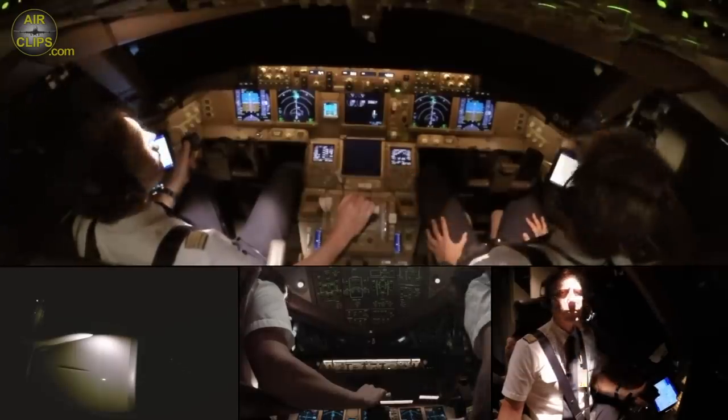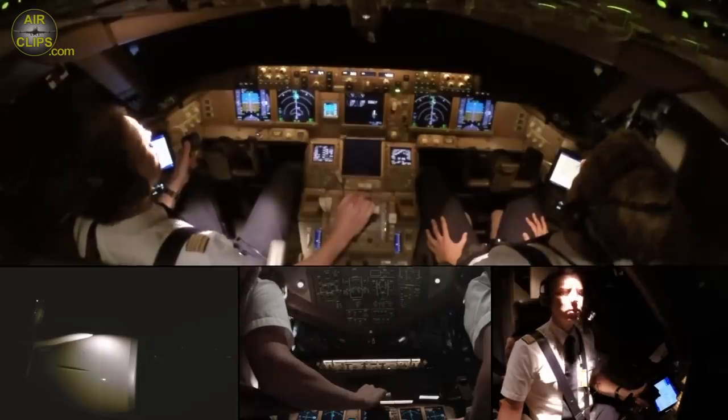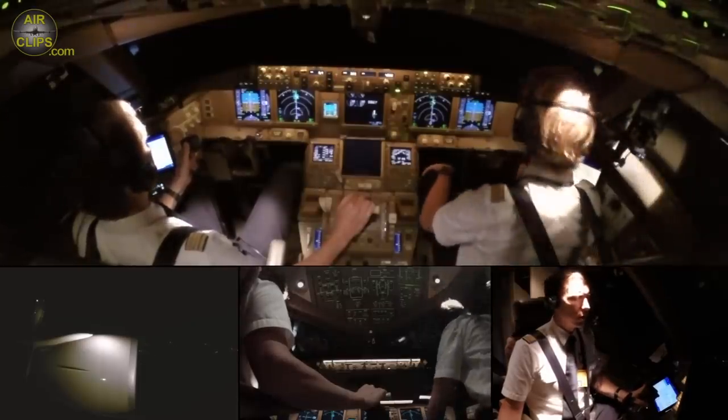Yes. Water seems calm. Pretty much, yeah. The wind is reported calm at the ground, so. Yeah.